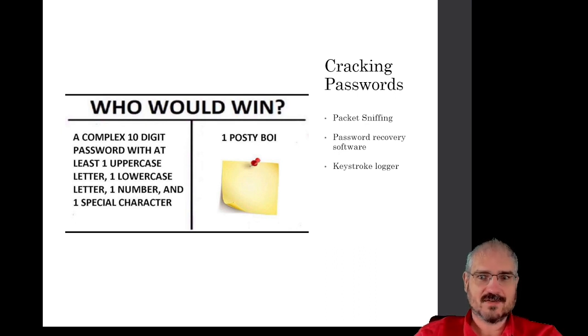Again, this is not a complete list, but some of the common methods are things like packet sniffing. This is where basically an interloper can listen in on network communications. So if I go to a local coffee shop and connect to their Wi-Fi and then start sending signals back and forth over that Wi-Fi network, other people on the network can listen in on the messages I'm sending between my laptop and the wireless router that the coffee shop is using for me to connect to. So that Wi-Fi signal can be intercepted by somebody else within range, with the appropriate equipment and software.